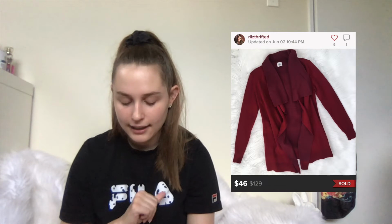Next, I grabbed this newer tag cabbie cardigan. It sold for $46. It was sitting in my closet for a little bit. I thought it would sell faster, but I'm happy with the sale. I paid $5, I believe. So that leaves me with $31.80 profit.